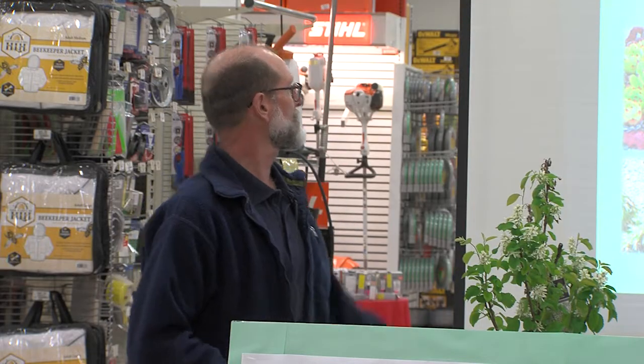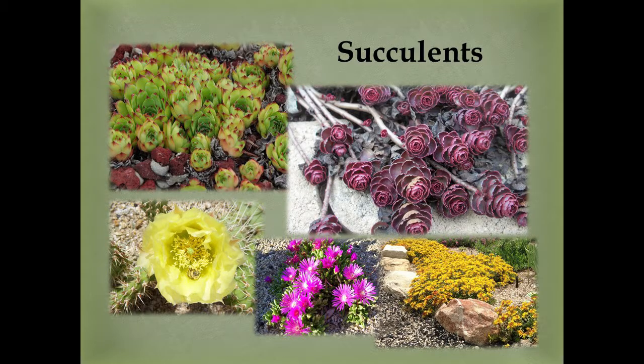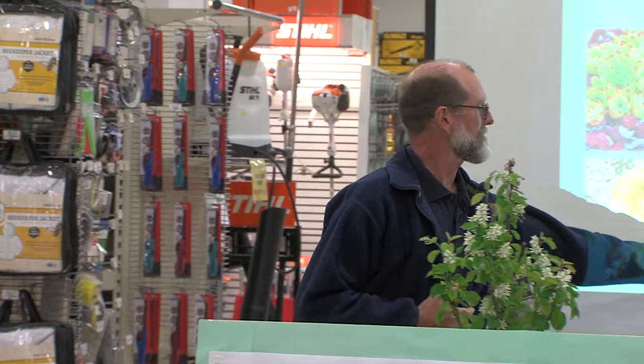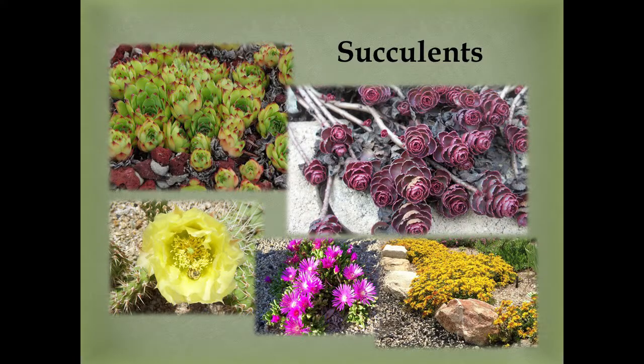Succulents I talked about. Here's hens and chicks, some sedums, which there are many different kinds of sedums that have a lot of different colors and textures that are an excellent choice for zone 1. This is an ice plant, which is also really high in moisture content, and then cacti, all really good zone 1 plant choices.